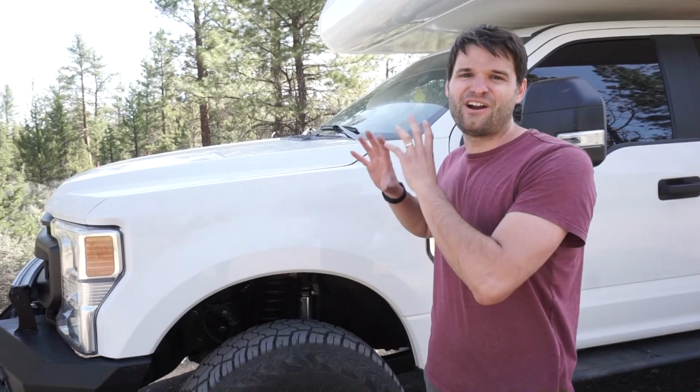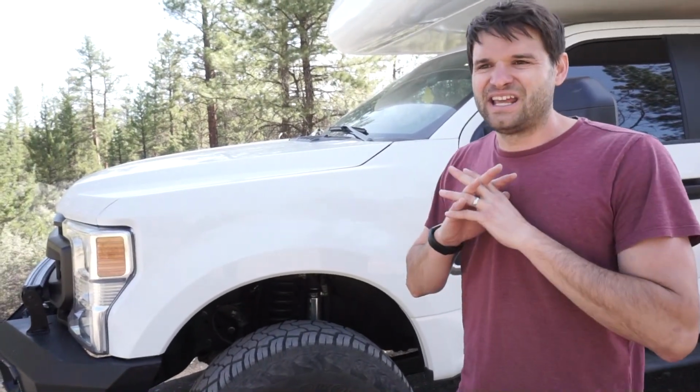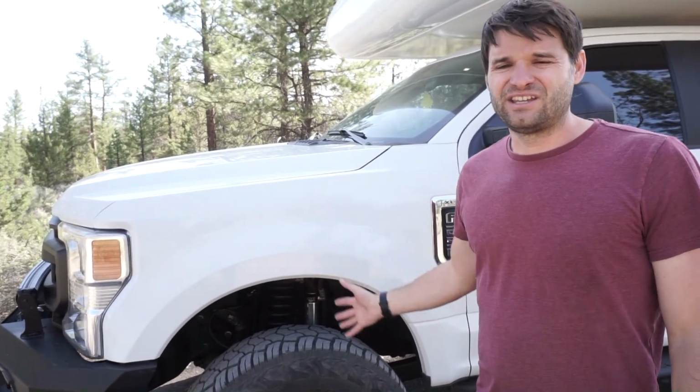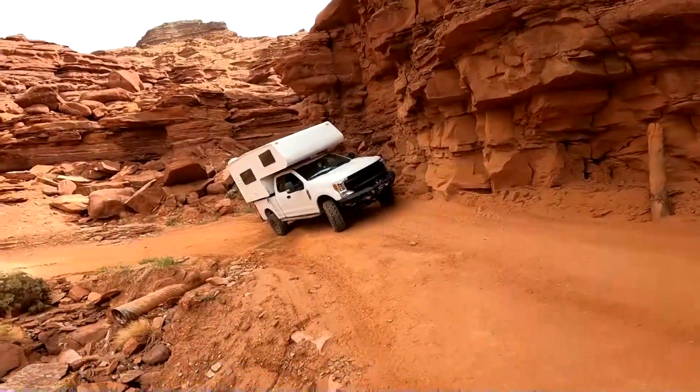Now, these tires are a really high quality tire. They're built in Japan. The durability has been top-notch, excellent. I would highly recommend them for a tire that's being used off-road and you want to not worry about blowing out a sidewall, anything along those lines.